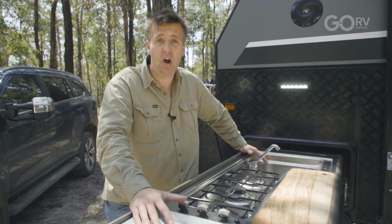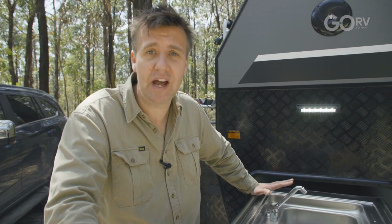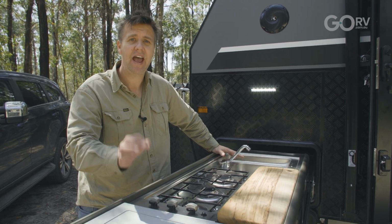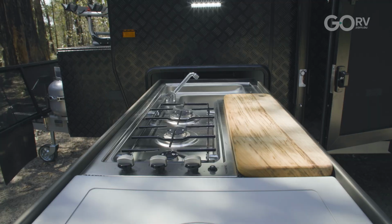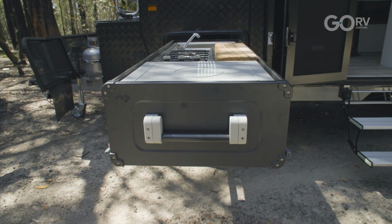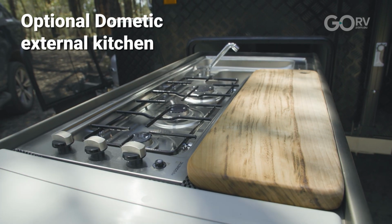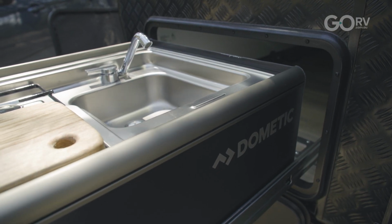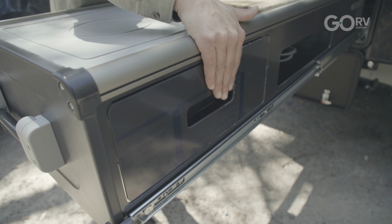There aren't too many options fitted to this caravan. By and large, what you see is what you get as standard. However, the customer of this caravan has optioned in a few features. One of those is this premium large Dometic slide-out kitchen, full self-supporting unit, 3-burner gas stove. You've got a sink with hot and cold water, and you've got a drawer here as well.